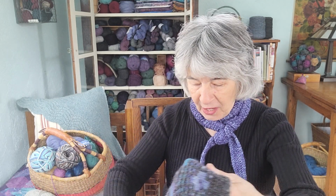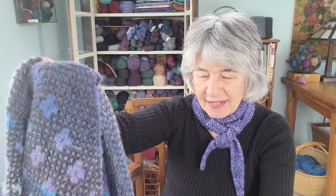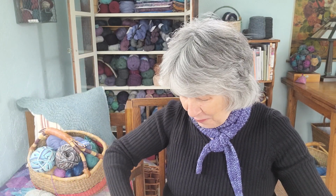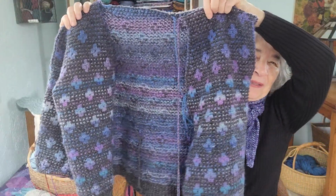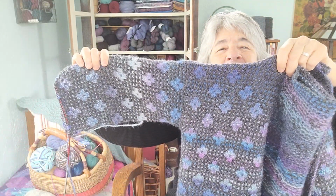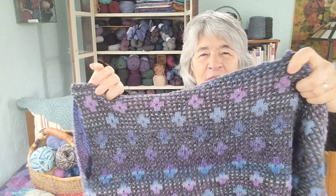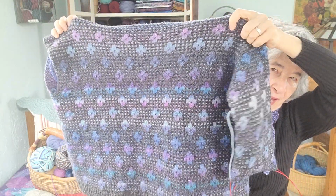So I'm currently on Sleeve Island, and I have to say Sleeve Island is really daunting for me. It seems to be taking so long, and I think it's because I finished the body and I really felt like I was just going to be ripping out these sleeves, and it's just taken a lot longer than I thought. But anyway, here's the sweater, here's the sleeves, and here we have the wonderful pattern on the back.